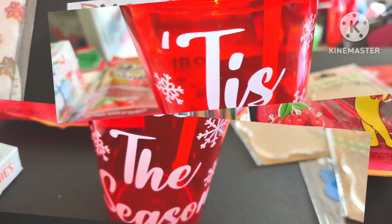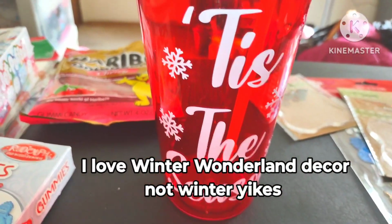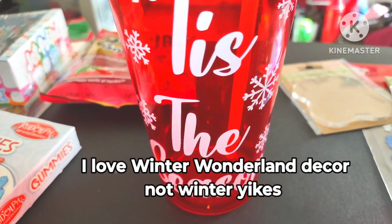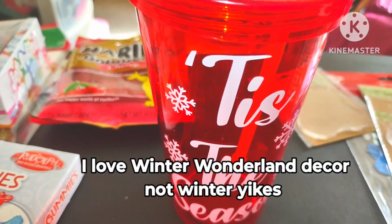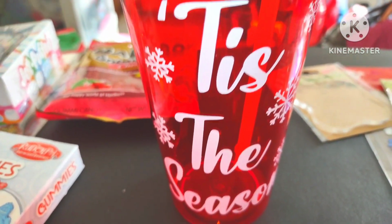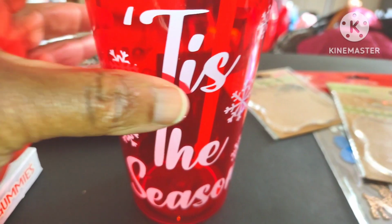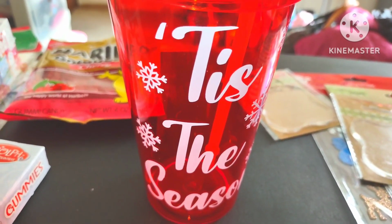So go for this beautiful red, beautiful tumbler cup, and it says 'Tis the Season, and I love winter time, and winter is the season, and I love it so much. And for us people who just want to decorate for fun, this is a good decoration. It doesn't have to be Christmassy, but you can do whatever you want. It's your house, it's your deal, and I love this so much because it's red. I saw a blue one there. I saw some other colors too, but red was just screaming out to me.